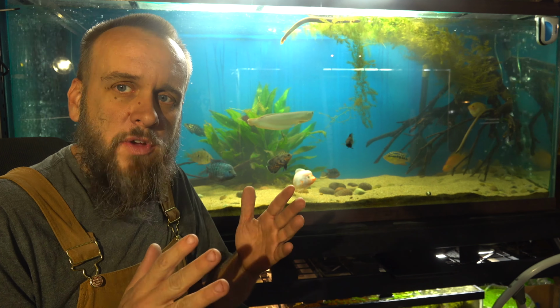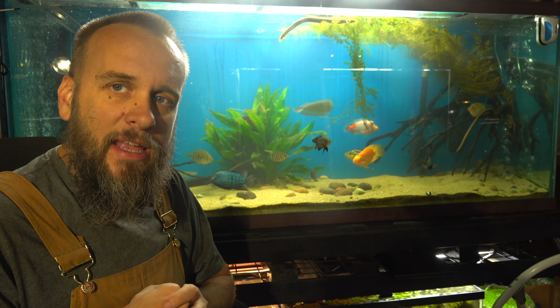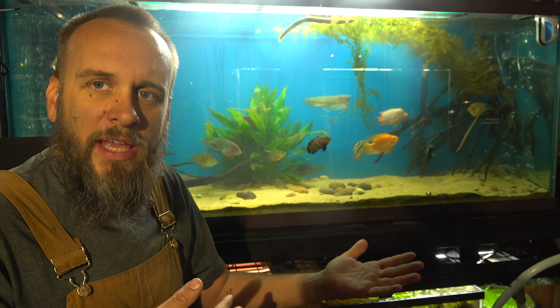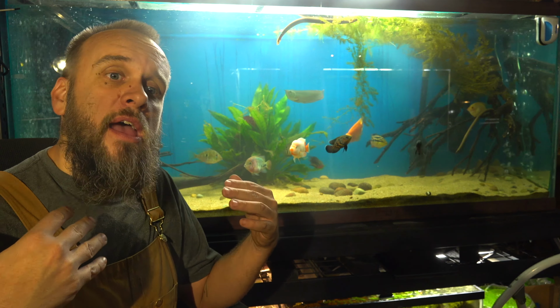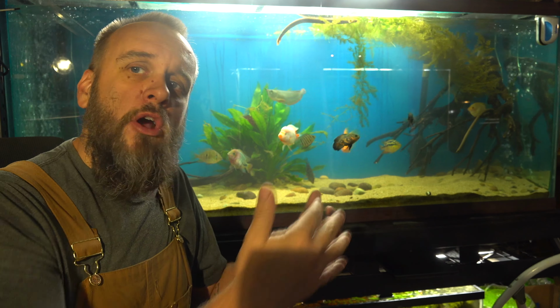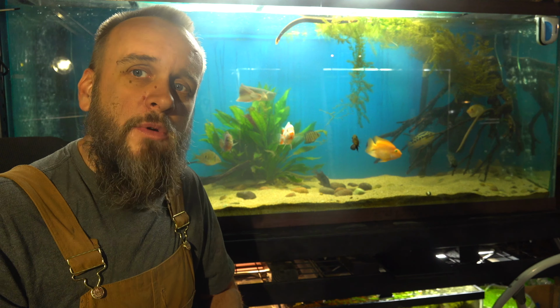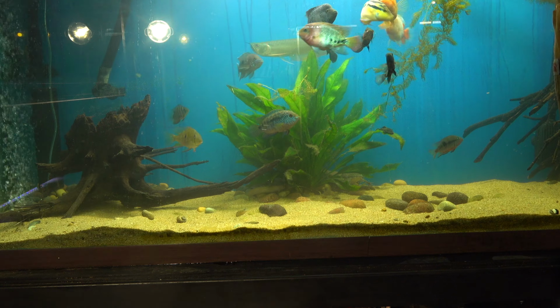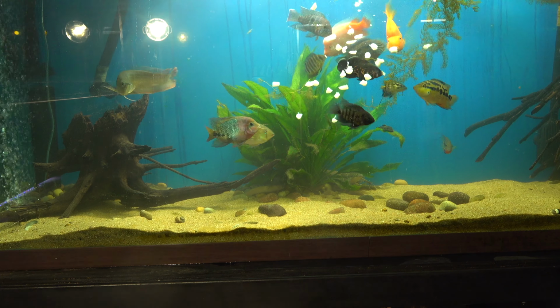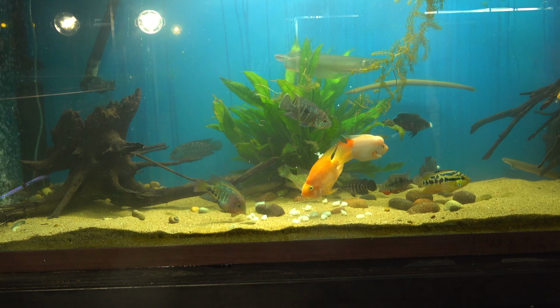So what I want to do right now is cut up some shrimp. I've got frozen shrimp in the freezer out here. I want to cut up some shrimp and feed this tank and let you guys just watch the way he eats and the way he interacts with the other fish. And then I'll do a little bit of a species profile and just read through all of the things you need to know before getting one of these. I normally don't do a lot of species profiles on this channel, but I was specifically asked to profile this frog, so here we go.